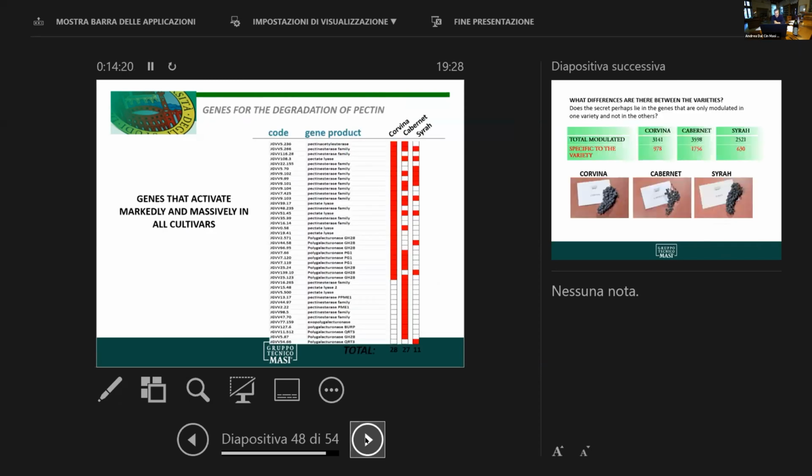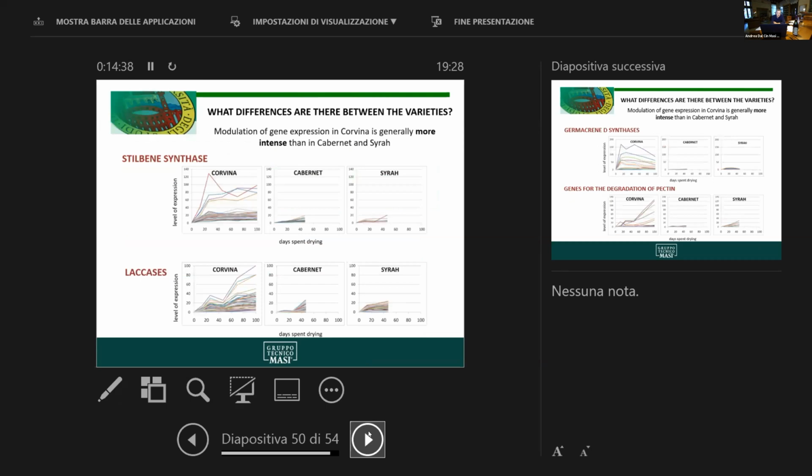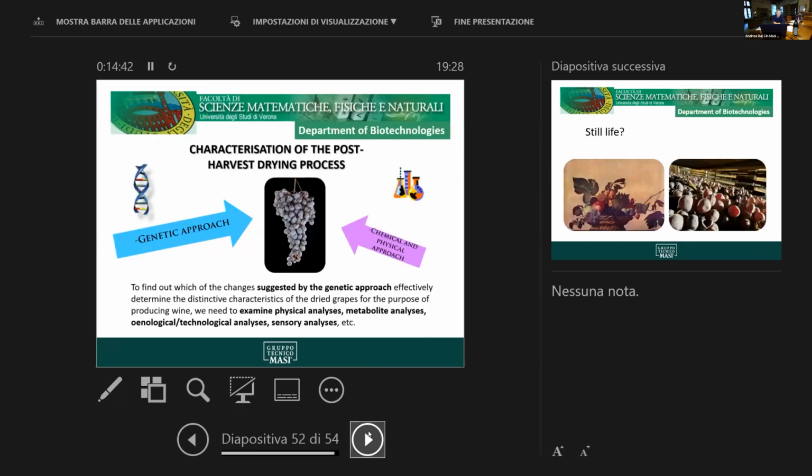So here other genes are produced that we count about 3,000 in Corvina, and then in Cabernet 3,098. But Cabernet dries off very, very quickly, and it doesn't produce substances like germacrene. And then still then and lactase, here some more interesting.